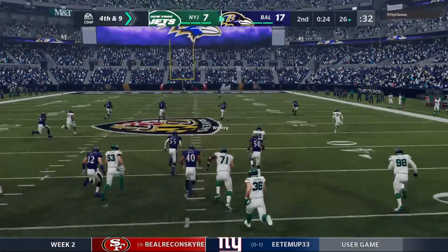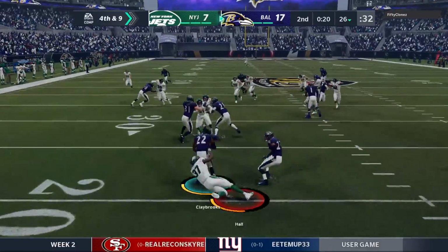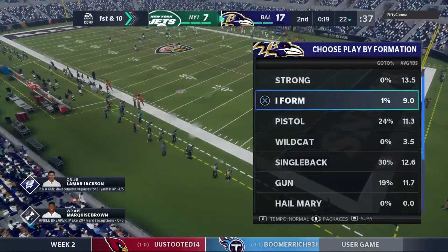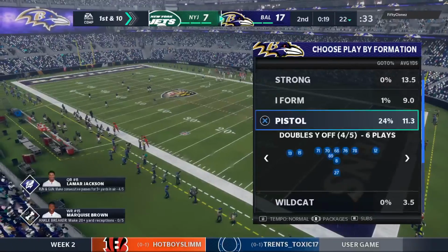On is the punter man as he boots this one away. Taking it about the 16. That's going to go in the books as a 55-yard punt. Well done. And control of the football switching hands with very little time remaining until the half.